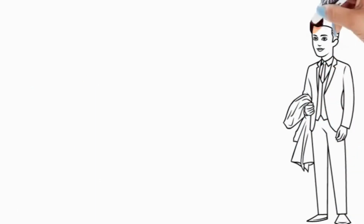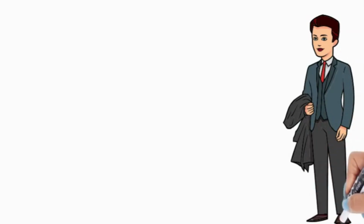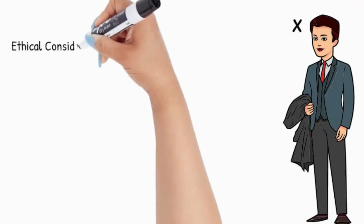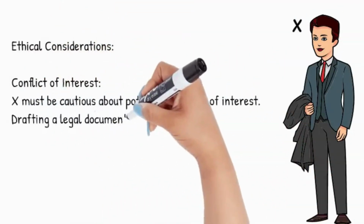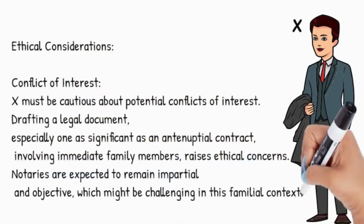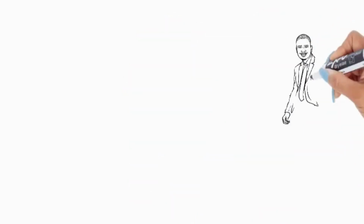Firstly, ethical considerations, which includes A. Conflict of interest. X must be cautious about potential conflicts of interest. Drafting a legal document, especially one as significant as an antenuptial contract, involving immediate family members, raises ethical concerns. Notaries are expected to remain impartial and objective, which might be challenging in this familial context.